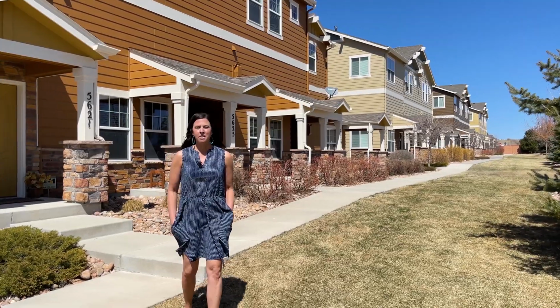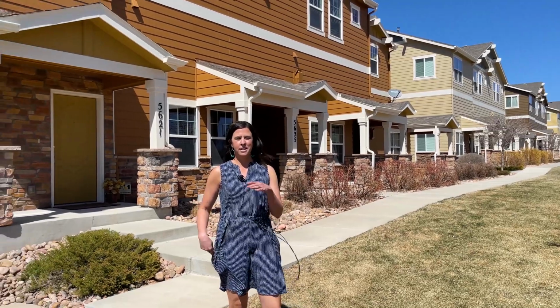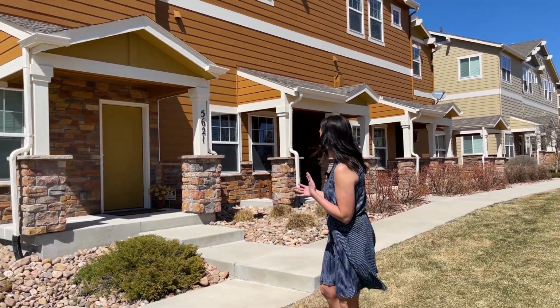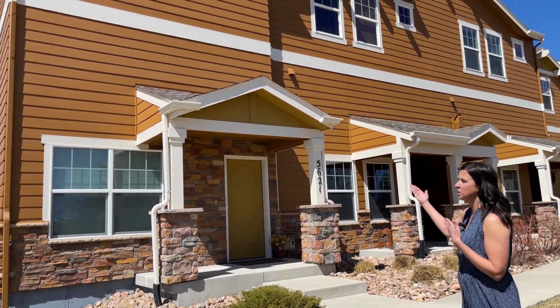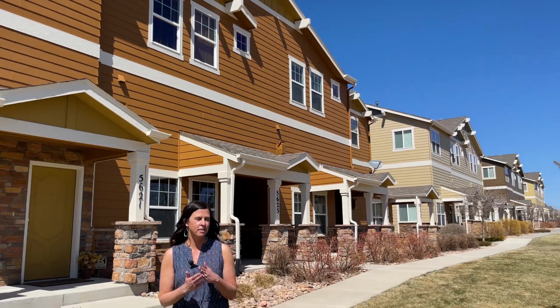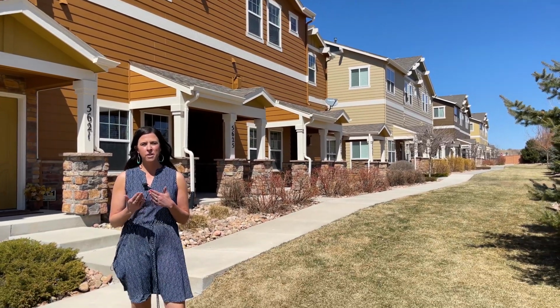Hey everyone, so we are here at Dublin Terrace today. Dublin Terrace is a townhome community in central Colorado Springs. As you can see behind me, the homes are 2 stories with 2-car garages, 3 beds, 2 baths. These homes go for around $330,000 and up.